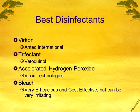But again, bleach is going to be your cheapest and your most effective that you're going to be able to get for all of the viruses that I talk about today. But you still run into the whole what about their lungs situation.